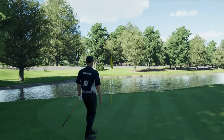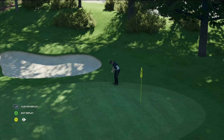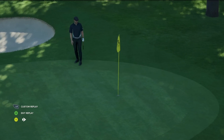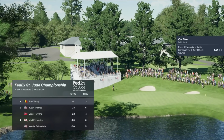How about that? What a chip shot. Oh, that was a fantastic way to make an eagle. Perfect distance, perfectly judged, and look at that, straight in the hole. No change atop the leaderboard. Our featured player still out in front.